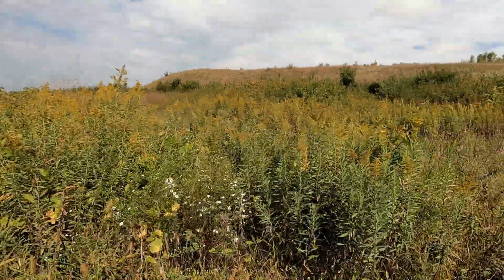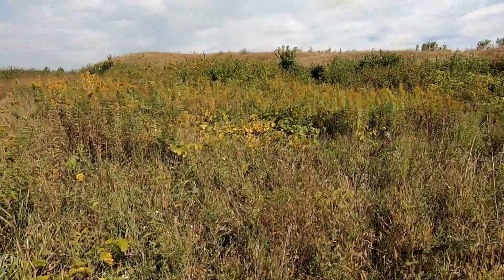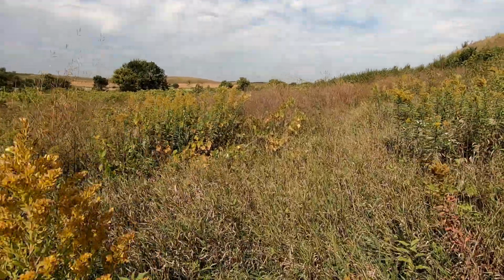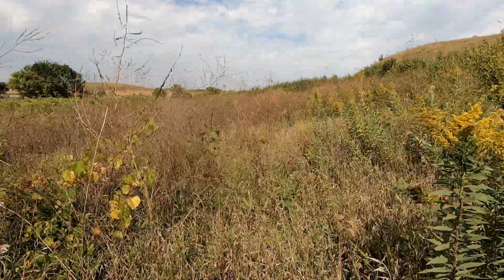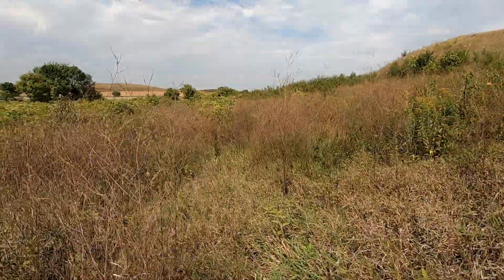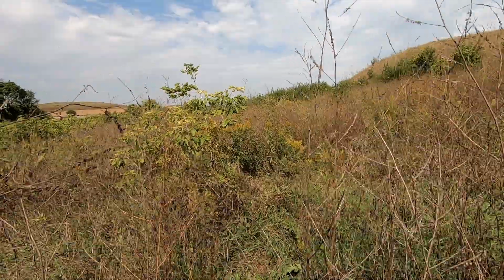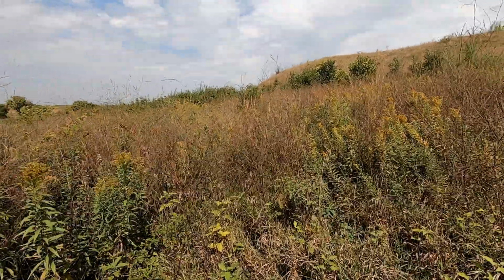I'm literally depending on memory from a couple, two, three, maybe more, maybe longer ago, years ago, to see if I can find that one small spot where I've seen stiff gentians before. I'll admit, I am not sure if I'm going to find it. I can tell you for sure, though, that it was a workout just getting this far. And I'm not there yet.